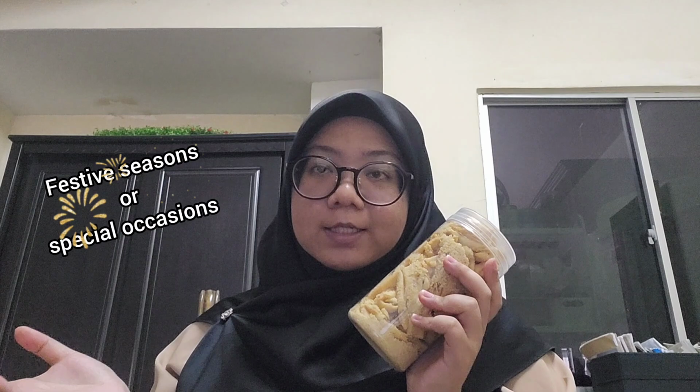Firstly, we have popiah nestem. Popiah nestem is a commonly enjoyed snack or dessert in Malaysia, especially during festive seasons or special occasions. So it offers a unique combination of textures and flavors that appeal to both children and adults.